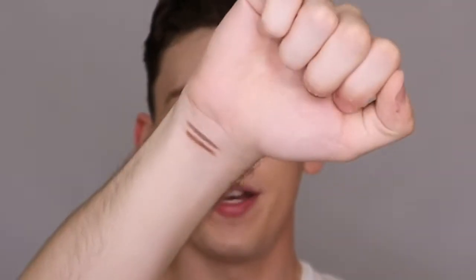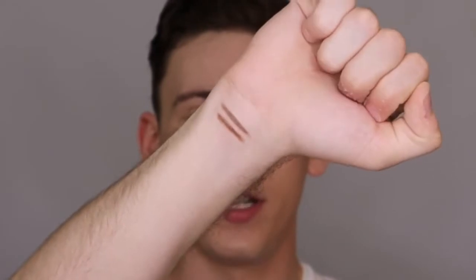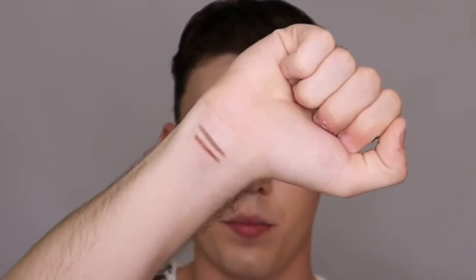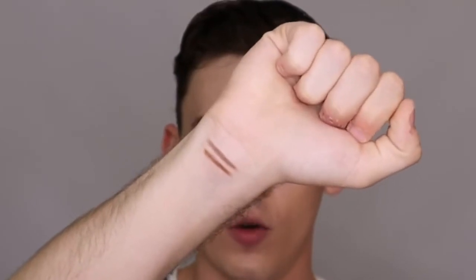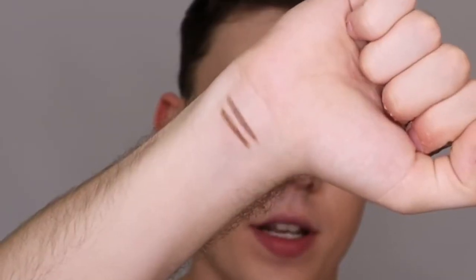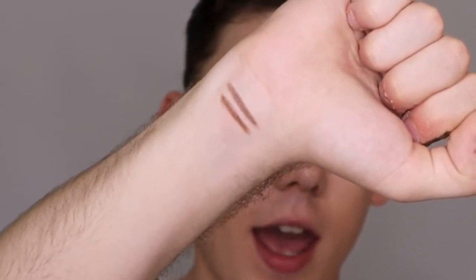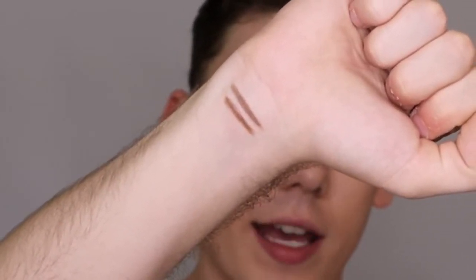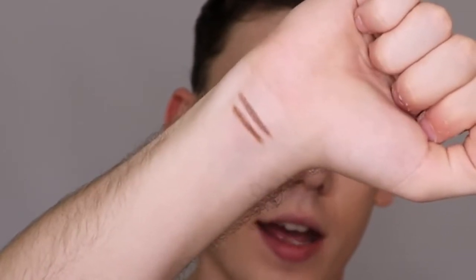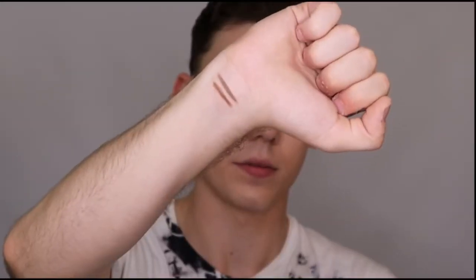Alright, so we just went in with the Anastasia right underneath. Obviously they're going to be two different shades because they are two different variations of brown. The top is a cool brown and the bottom is a soft brown. On my wrist they both seem to have the same texture. And you know, I'm not really surprised. Obviously it's going to look different on my eyebrows, so let's give it a shot on the actual brows.